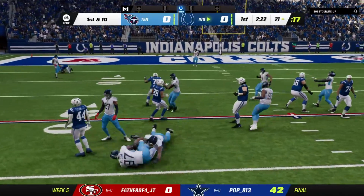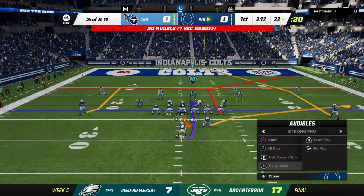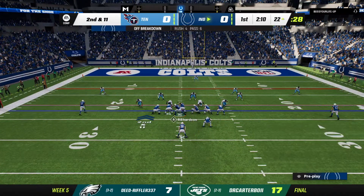First and 10, Taylor now. And this time they were waiting for him as he'll be knocked out before he can get back to the line of scrimmage.